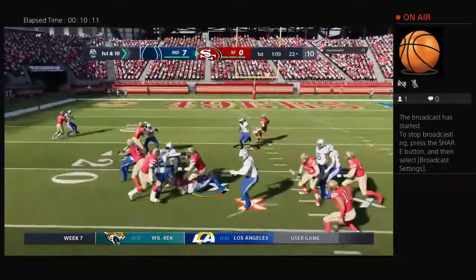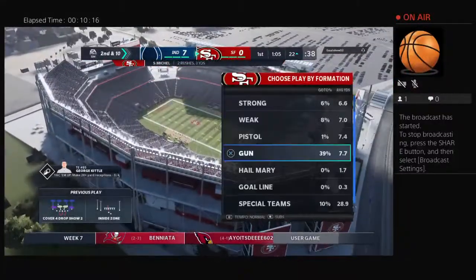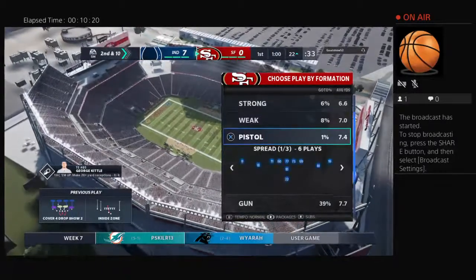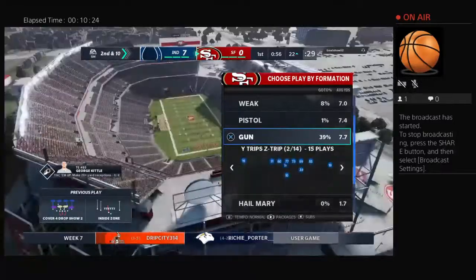They'll run out of the gun with Michel. And he's stopped immediately there on the carry. No gain on the play. It'll be 2nd down. As usual, the hallmark of a good run defense, linebackers making plays near the line of scrimmage. Absolutely nowhere to run there.